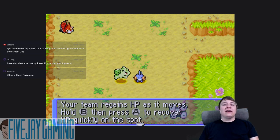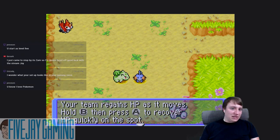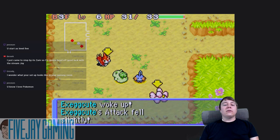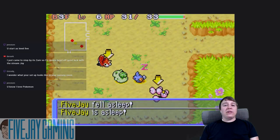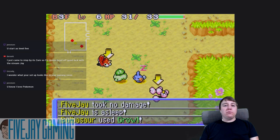Your team regains HP as it moves. Hold B, then press A to recover HP on the spot. Oh, didn't know that. I was recovering HP on the spot, but I guess it stopped working. Oh, that sucks. Go, Bulbasaur! Go! We need you, buddy!